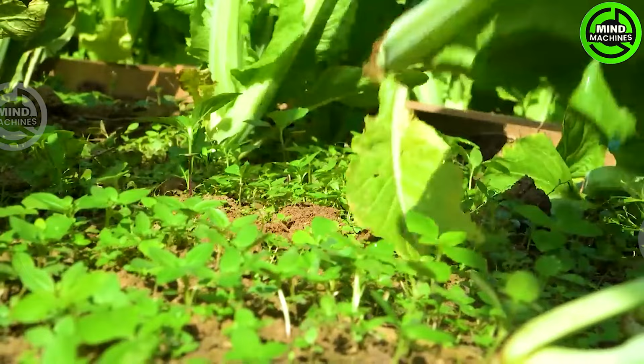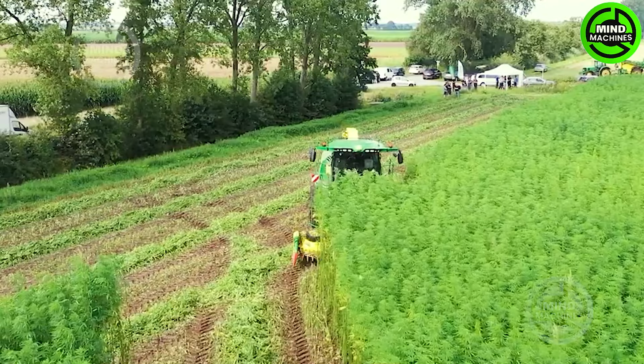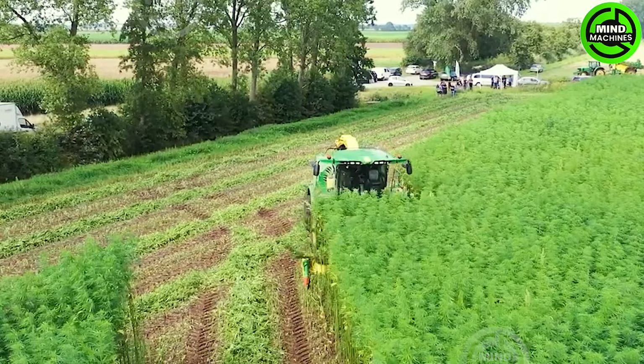The John Deere 8600i stands out in efficiently and precisely harvesting oilseed rape. With its advanced design and cutting-edge technology, this harvester ensures high-performance operation, meeting the demands of modern agriculture.